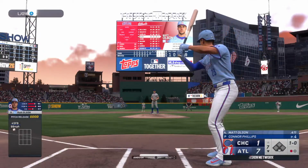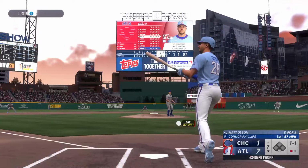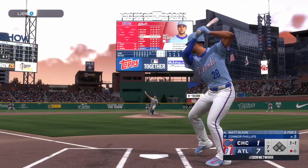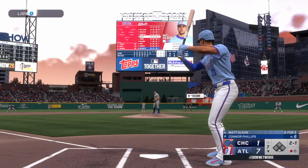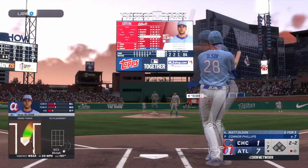Ball. Check swing. Did he go? Yes, he did. And now it's even 1-1. That was absolute gas. Triple digits on the gun. It's just a different experience as a hitter watching that go by. Swinging a foul straight back.